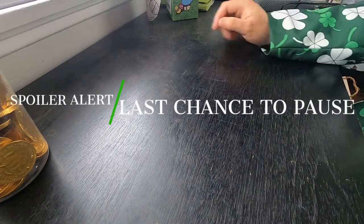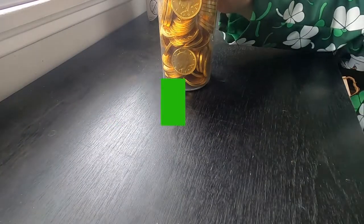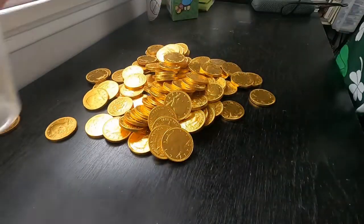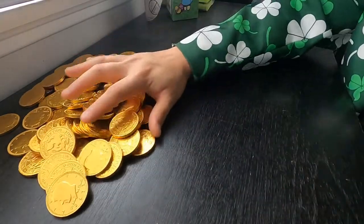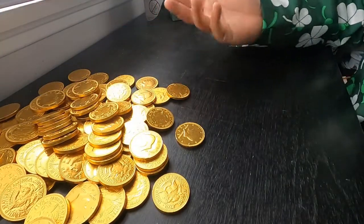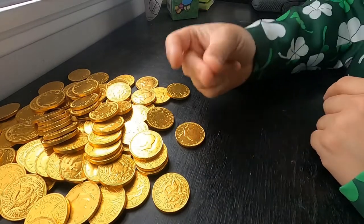All right, here is the big reveal. So what I'm going to do is take all these gold coins and pour them out onto the table. Wow, quite the aesthetic there. Okay, so now I'm going to start counting them and I'll do this pretty quick. I'll make them stacks of five and then we'll count by fives to figure out how many are in the end. All right, here we go.